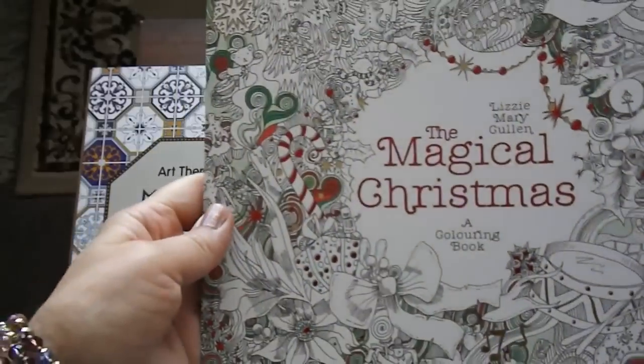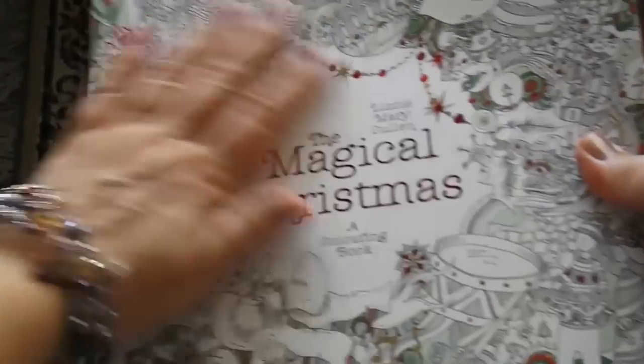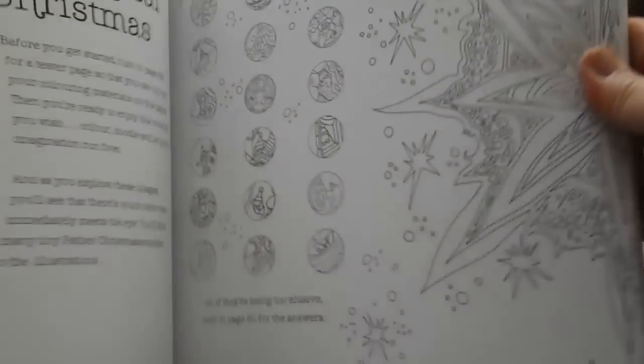So here we have the Magical Christmas. This is a really beautiful book, this one. I bought this one online. And it's got quite nice thick paper as well, so that's really nice.